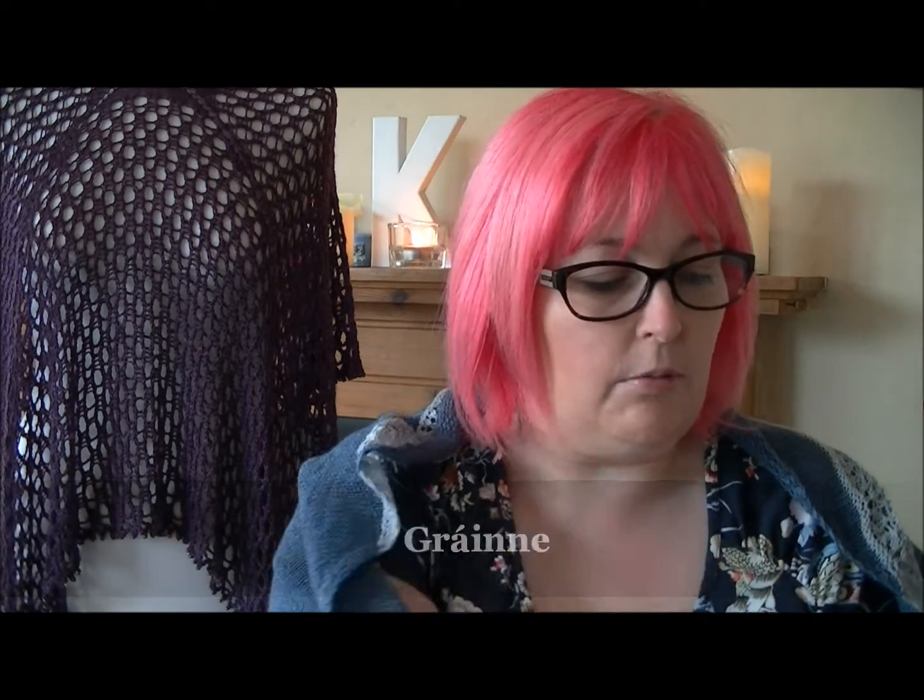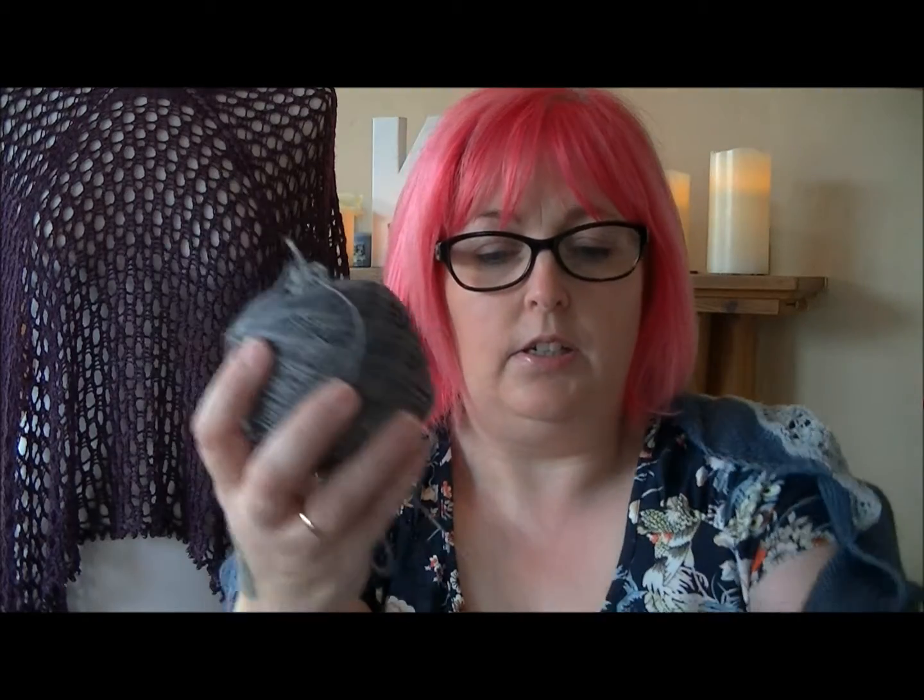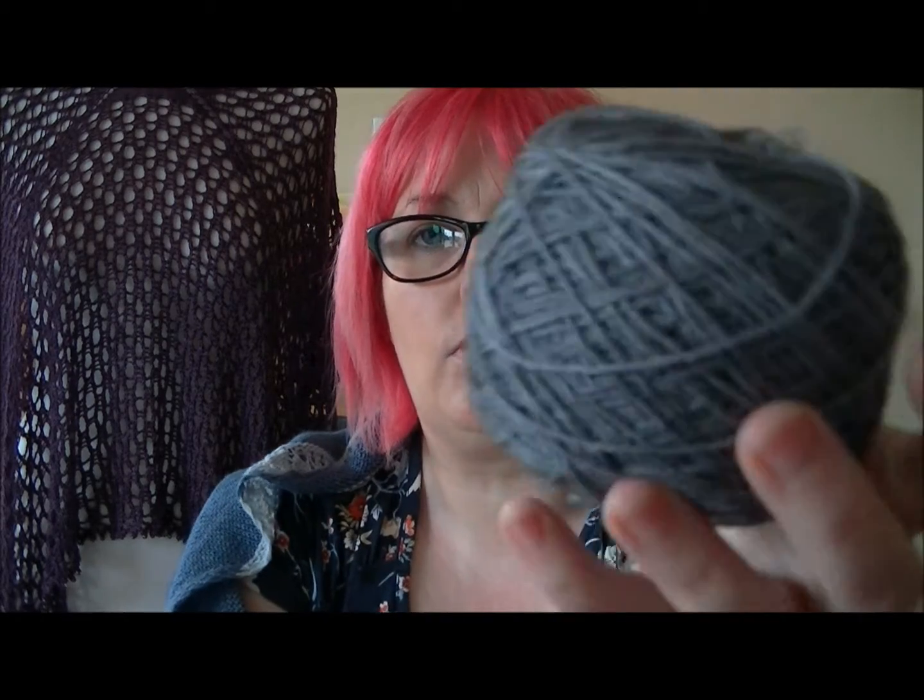I have been working away on this for part of the week because I ran out of beads and I needed to get some more. They arrived yesterday, so I was able to get a bit more done on it yesterday. But for the middle part of the week, I couldn't work anymore on Grania.